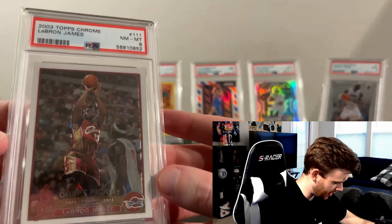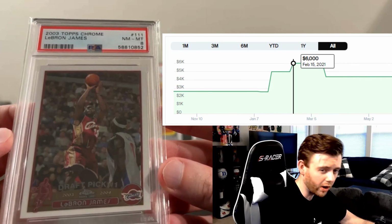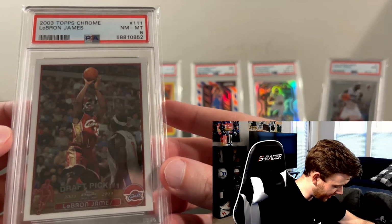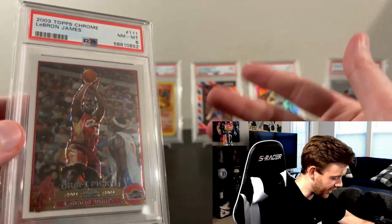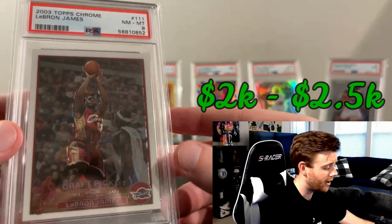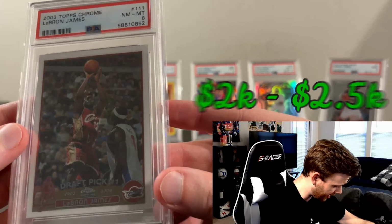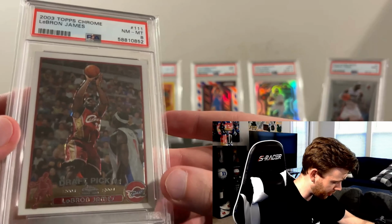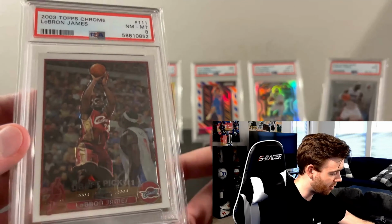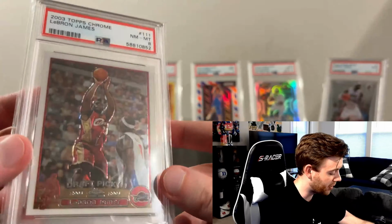I think some 8s were going all the way up to like $6,000, give or take, but it's just such a cool card of LeBron James. Obviously his rookie year, very, very desirable looking card here. This probably currently goes for about $2,000 to $2,500. I'd say the average price is about $2,300 for this card, but just such an iconic looking card. The chrome looks absolutely amazing, and LeBron is just a great investment going forward, since he's one of the best, if not the best, to ever play basketball.